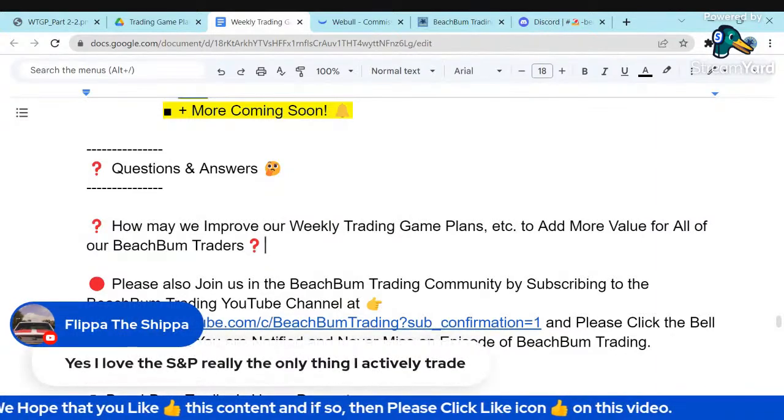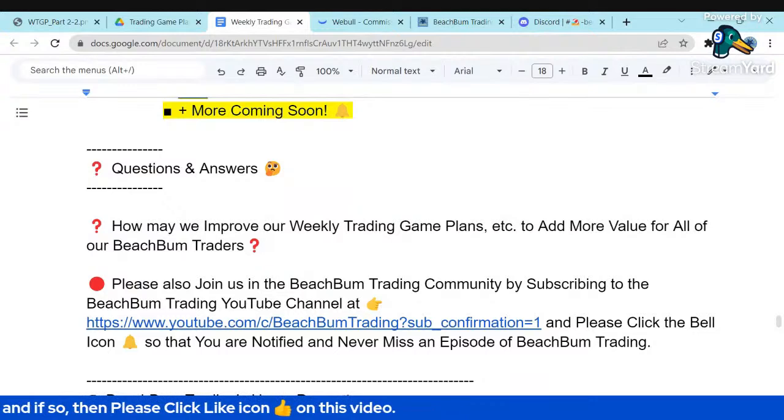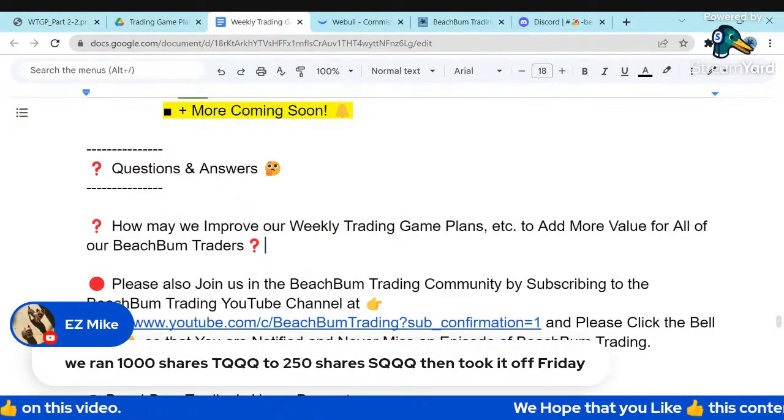Flippa says S&P is all he trades. So we see people trading a leveraged SQQQ, TQQQ.